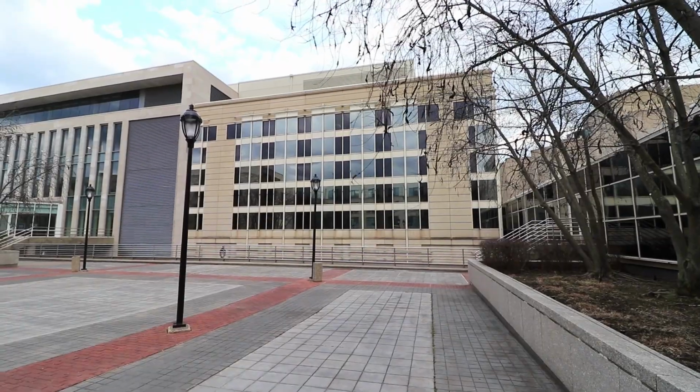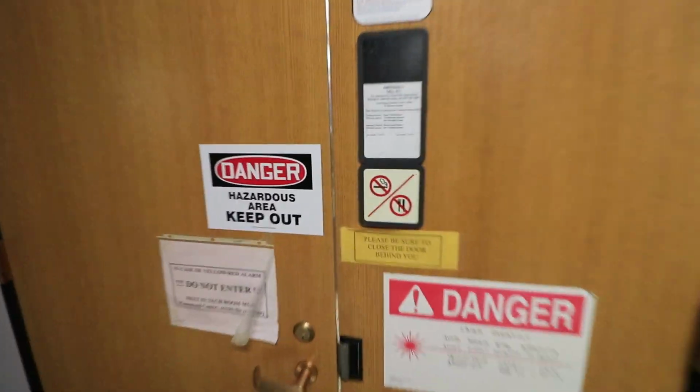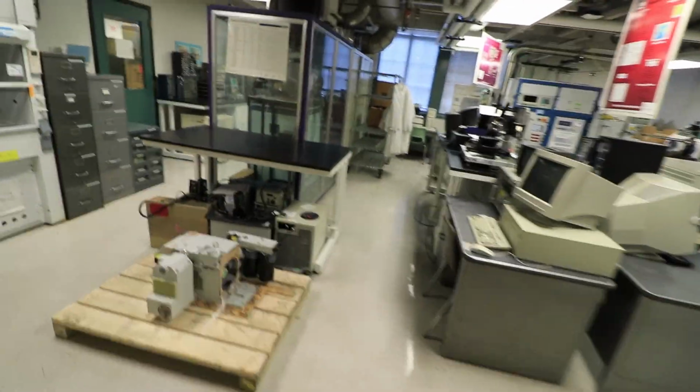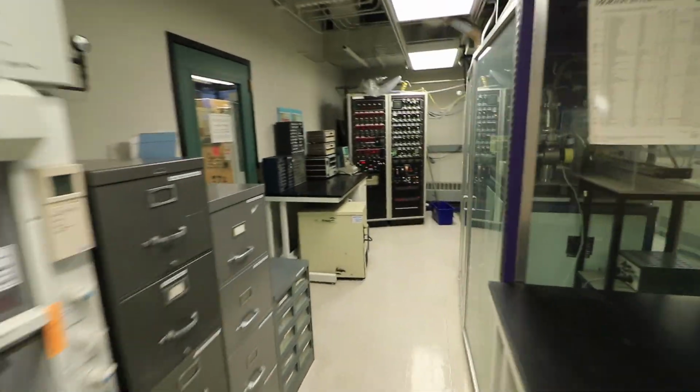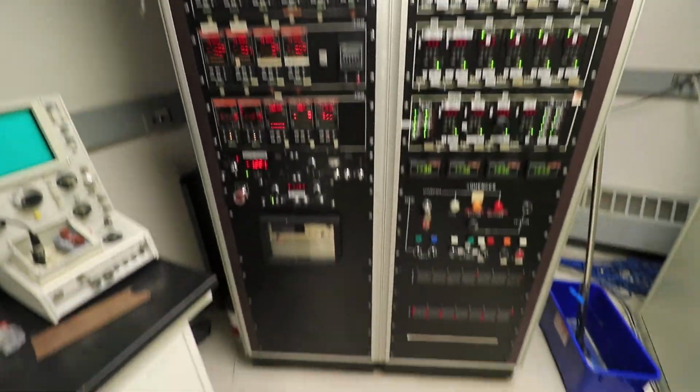Now we're going to go across the courtyard to the Technological Institute. The CQD has additional lab space and office space in the Technological Institute. The lab space includes a fourth MOCVD reactor. This is Professor Razeghi's reactor that she brought with her from France, having used this reactor to develop some of the very first 1.3 and 1.55 micron telecommunications lasers back in the 80s.